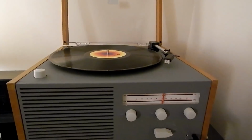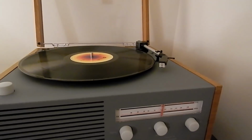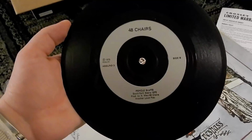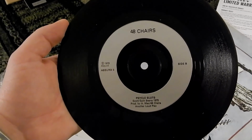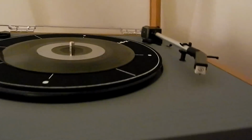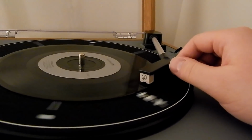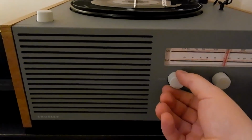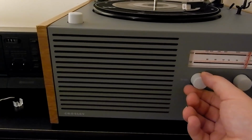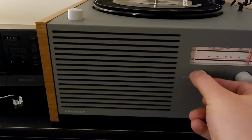So I'm going to grab another record. I'm going to grab a 45 this time, and we'll see if this has that same problem the Collegiate record player does where it stops too soon. So let me get one of those. Move that to 45. Let's give a 45 a try. Oh, that's much better sound.